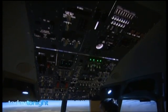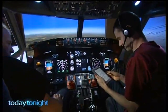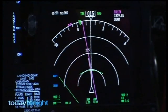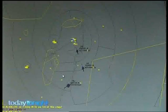Now, you've got a name for them, haven't you? I do. I actually made a name for them, Nerds of a Feather. Flock together on a Monday. There's no doubt this is a big boy's toy, but this is far more than a souped-up game. There are cockpits like this all over the world, an entire community of home pilots jetting around a virtual globe.